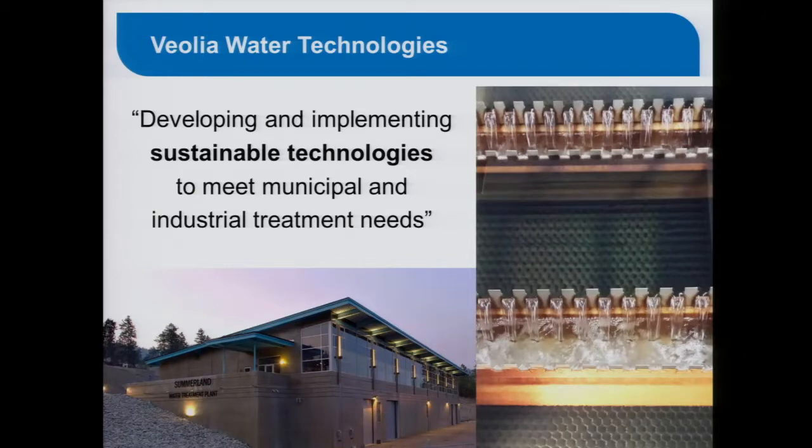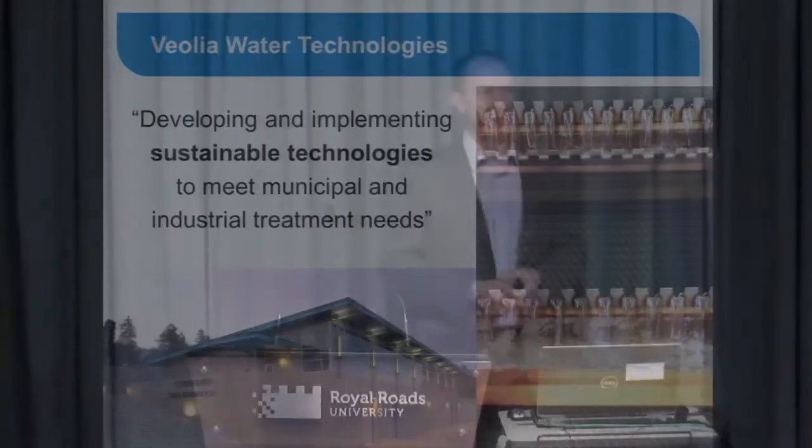And that's important for 2 reasons, I would say. One is it means that when we're looking at solving a problem for a customer, we have this huge range of technologies to look at and work out which ones apply the best. It also means that we can put individual technologies together. A treatment plant is a combination of unit processes. So putting those together is key, integrating those unit processes into a complete operating plant.